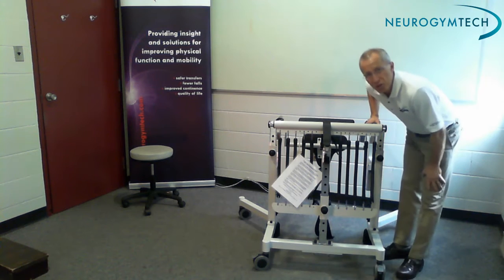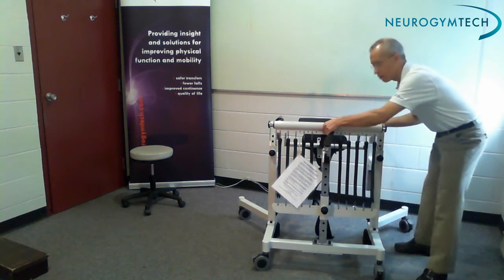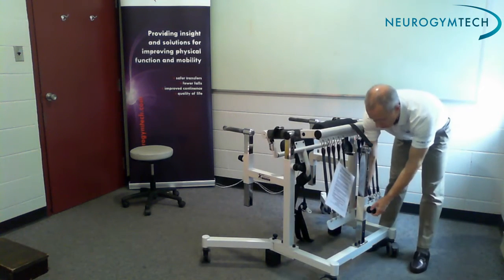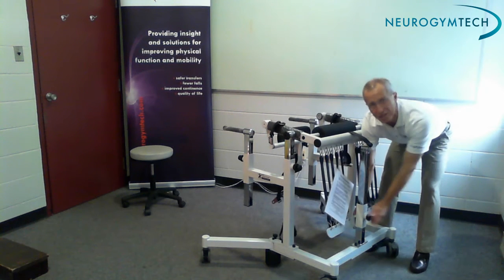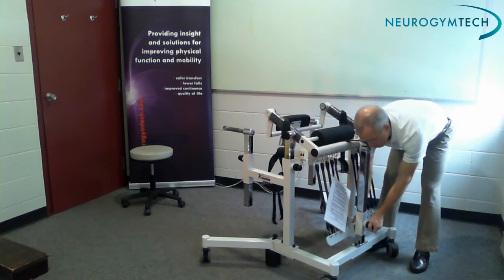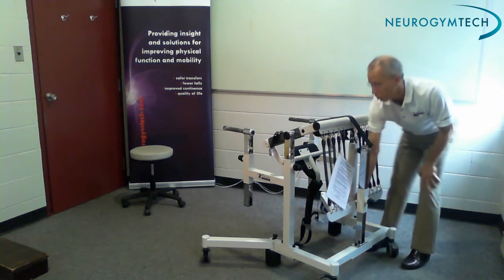This is the adjustment you'll use the most. And it adjusts the seat position. I'm going to move the machine sideways so you can see. When I pull out this knob and slide this slider assembly down, you'll see how the seat goes up. That takes more of the patient's body weight. When you move it up, it takes less. Okay, and we'll go through that again.